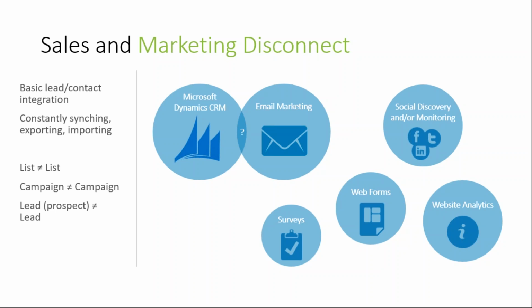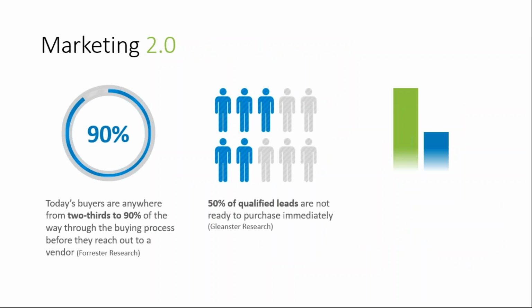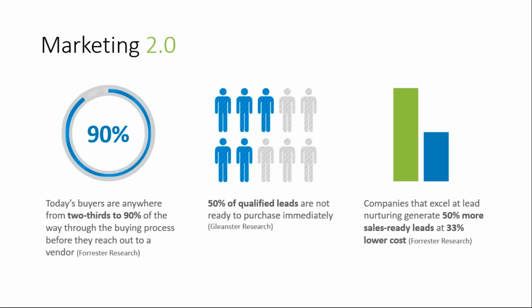How effective are those emails? Are they clicking links in the email? Where are they going on the website? Are they downloading the form? You want to really see a full lead coming in, becoming an opportunity and closing. But it's not getting sales and marketing to communicate with each other. Talking a little more about marketing here, today's buyers are about two-thirds to 90% of the way through the buying process before they even reach out to a vendor, so it's really putting the sales team at a disadvantage.